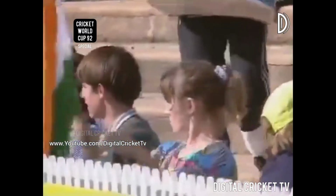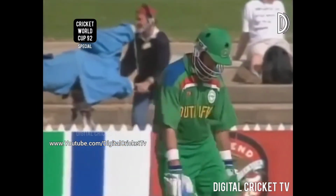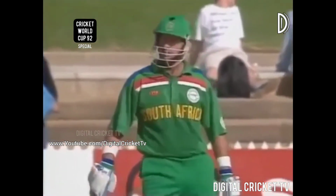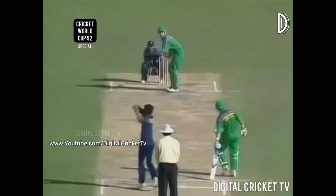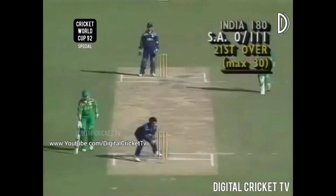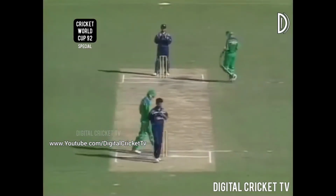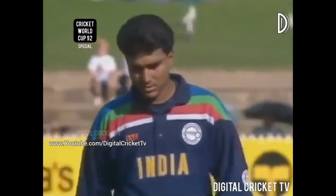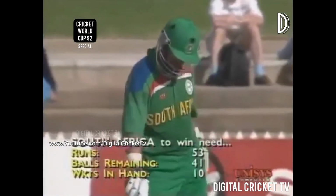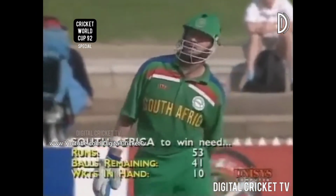With Kirsten has made 50. Yes, it has been a very good knock and an intelligent knock, and that's what's been impressive about this start by South Africa. Two here as well. So 50 to Hudson. That's well played by him too. Now to get off 41 balls.